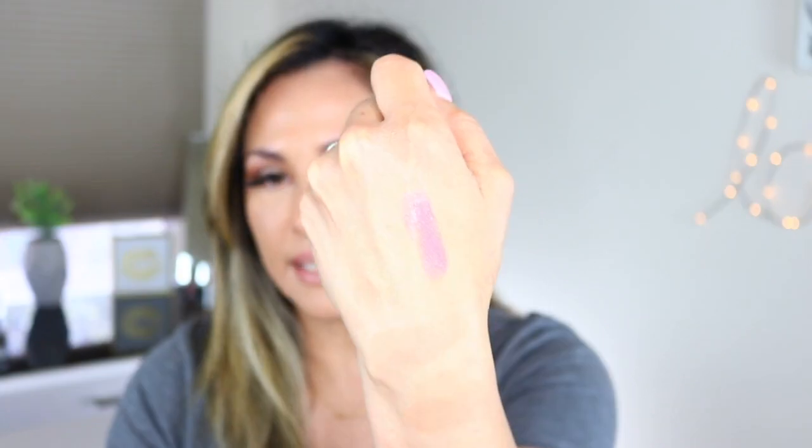But these lipsticks have the most beautiful pigmentation and shine to them. That's the Undressed Pink right there. But I've been loving both of these. I've been using them quite a bit. And for a drugstore lipstick, this one is amazing.